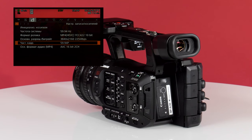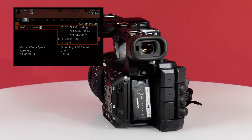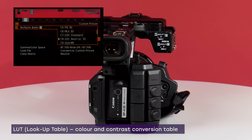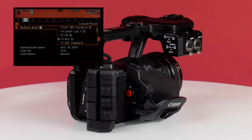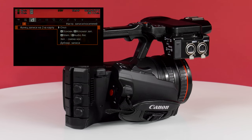The camera supports the Canon Log 3 shooting mode, which allows you to add color styles to your video in post-processing, using various colors and contrast conversion tables. Hybrid log gamma and perceptual quantization formats are supported in HDR recording, which provide a wide dynamic range.